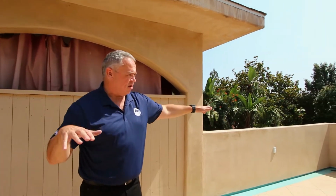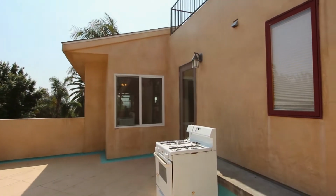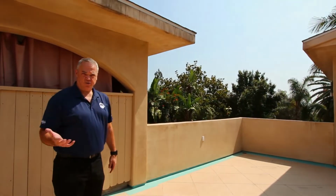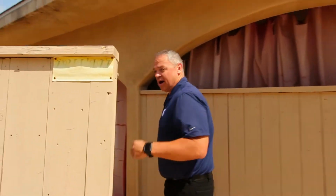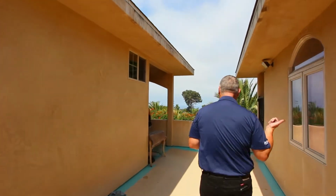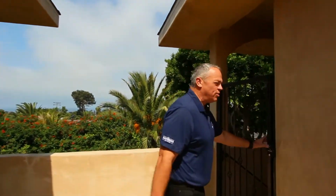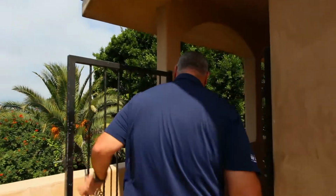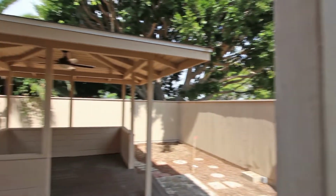So we're back down from the sky deck, and this is an area that's really, really cool. It's an open air patio area that you can do all kinds of things with. It's really awesome. You can have a barbecue out here, all kinds of things. Let's go take a look at the two-car garage and the gazebo. It's really cool because we've got a gazebo out here, we've got a two-car garage, and then we've got a carport too, which makes it almost like a four-car garage. It's kind of awesome. So there's the gazebo with a fan.